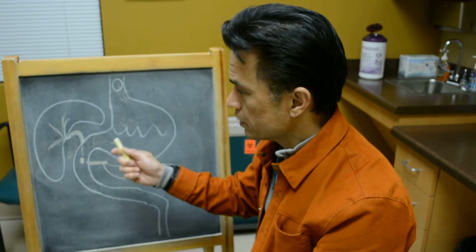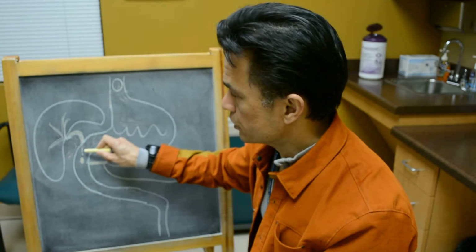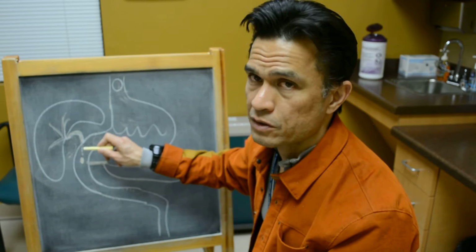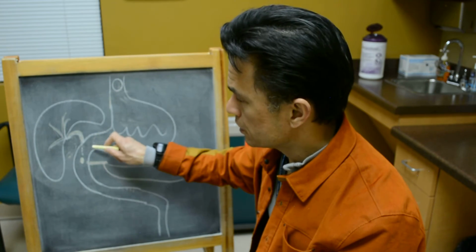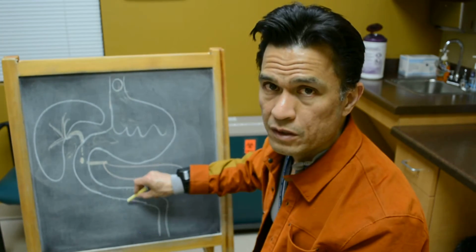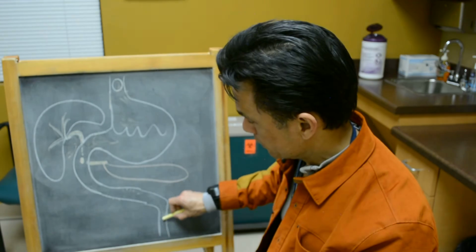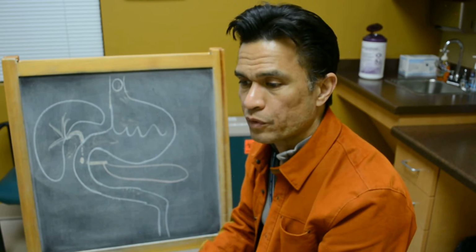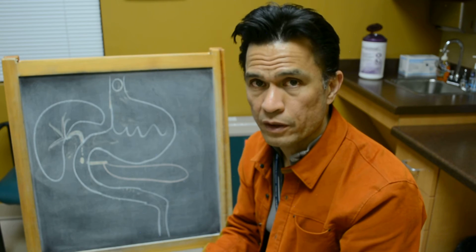But either way, if you have food that doesn't match the amount of bile needed, you're going to have these fatty pieces not get absorbed in the villi of the small intestine. They'll go down to the large intestine. There's a lot of bacteria in the large intestine. That's normal flora. That's normal to have that.